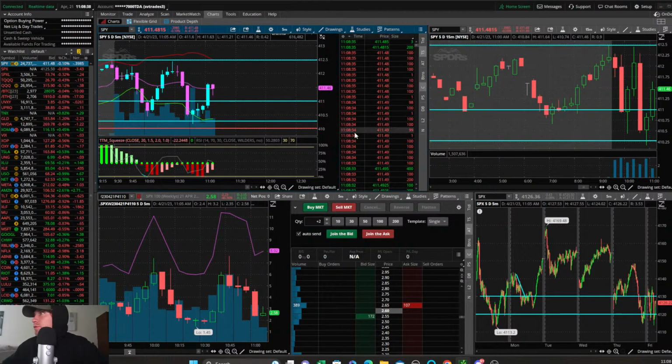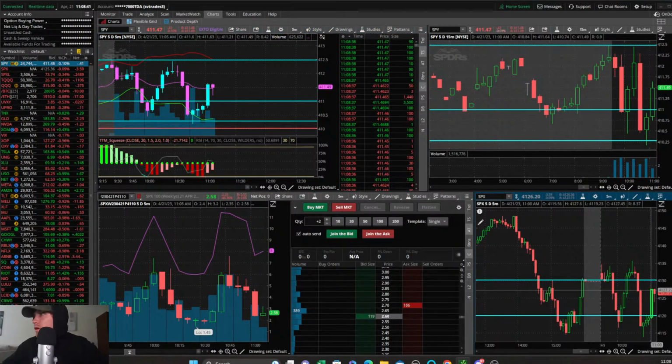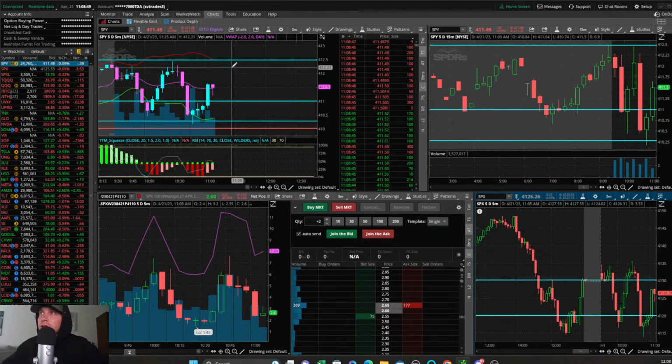Tried to pull back a little bit. I don't really know how I feel about anything right now. I don't think I want to force any trades. Probably going to head up towards this 412-ish. I would probably look for a short around this high of the day again because I don't think that we're just going to squeeze today.